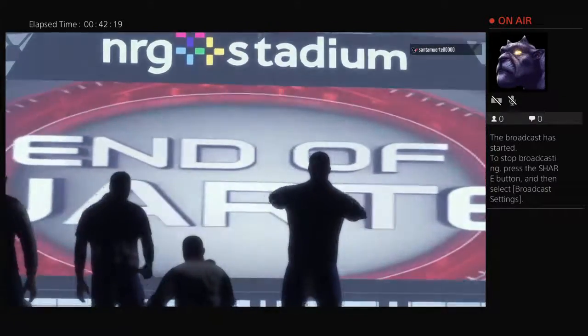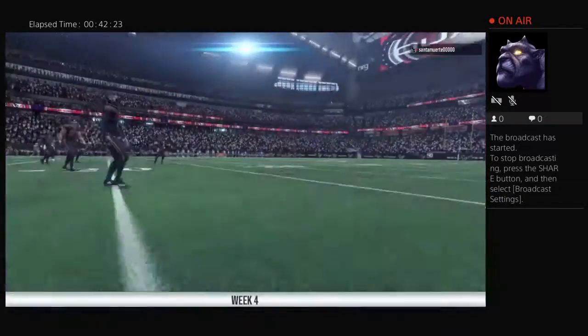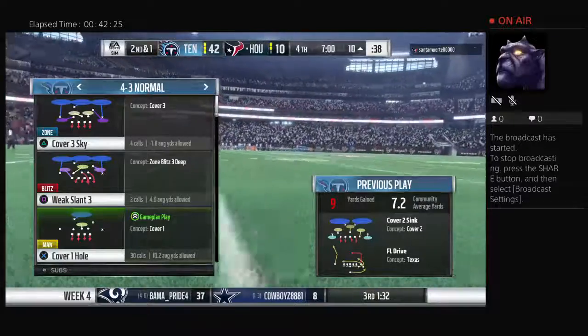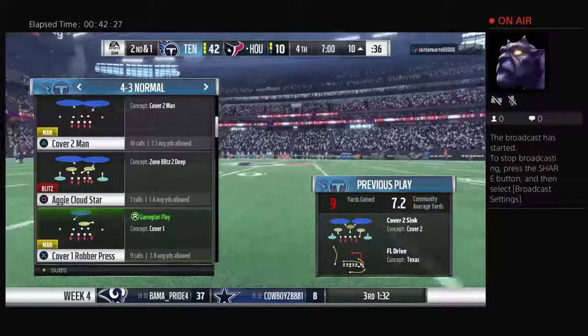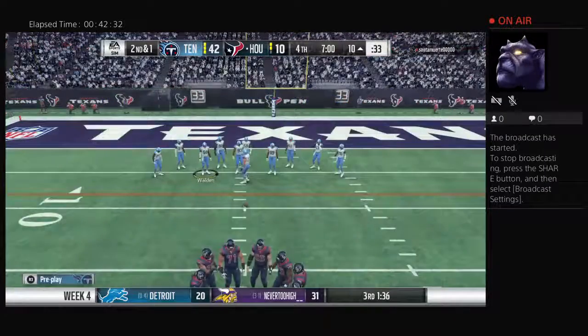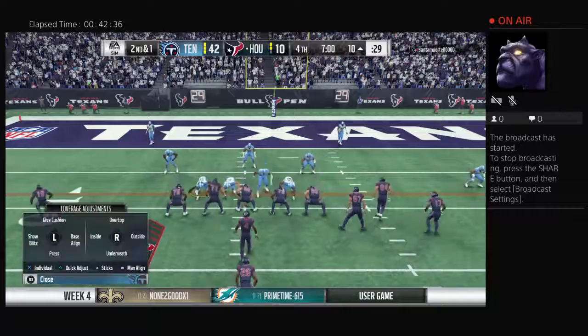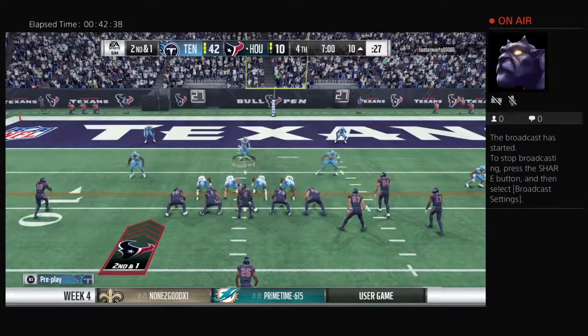Back now here on EA Sports. And this is a blowout so far as we get set for the fourth quarter. A very one-sided affair. Second and very short here, less than a yard. Here we go.